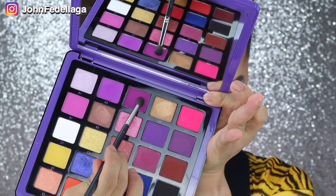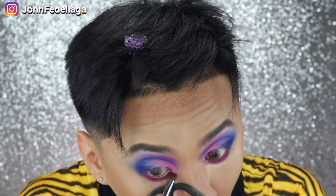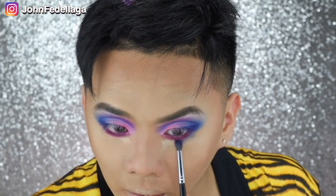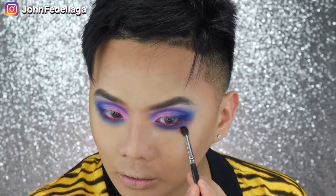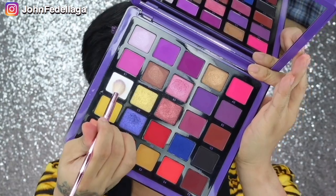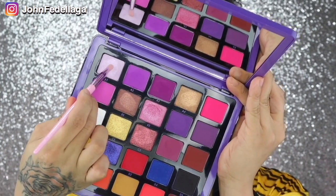Okay, so now we're back and we're gonna go with the lower lash line. For my lower lash line, I will be using this A3. Then I'm gonna go back with this D4. And then I'm gonna go with A5. And then you're gonna put that sa ilalim ng color blue. Then I'm gonna go with color white, which is this C1. Then for my inner corner, I will be using this A1.